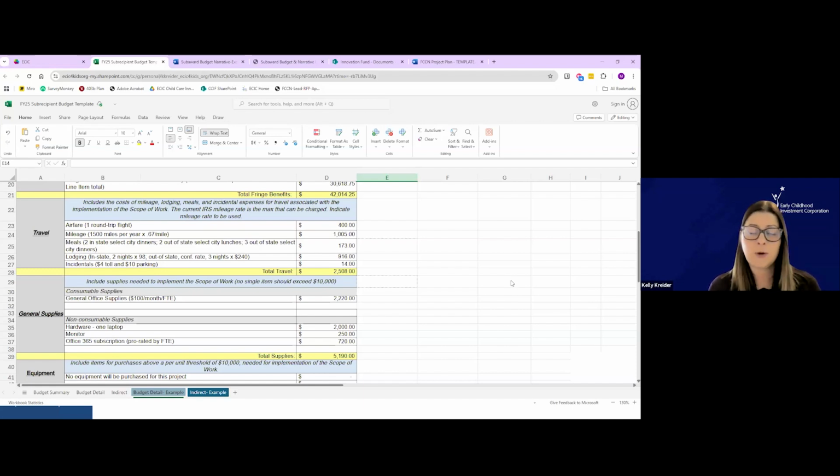Anything that you capture in the travel section should only be for funded staff. So anybody who's listed in the salary section and will have travel related to this project, that's the budget information you will provide here. We'll talk about where to provide any information for travel for childcare providers or others in a moment. But in the narrative, it will be very important that you describe the nature of travel, where you are planning to go, when, the reason, number of people traveling, and the rates for each of these categories if you have a budget for them.